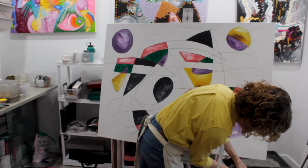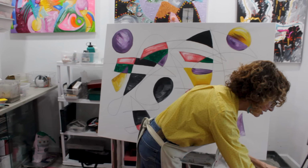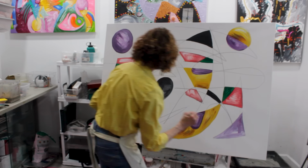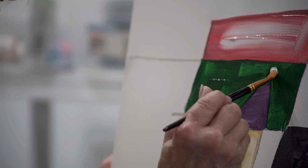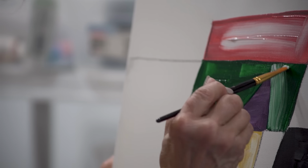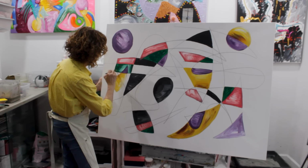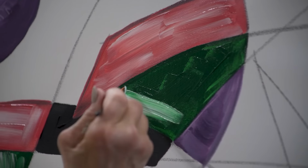So you can see, because they are the same level of light and dark, it's not as easy to differentiate between the purple and the green. So to solve that problem, I'm really going to lighten the area that borders the purple without affecting the red border, which is very, very clear. I'm going to add some white here.